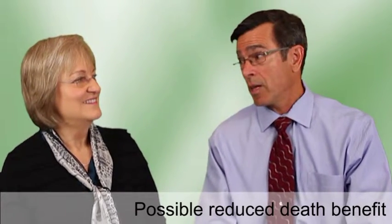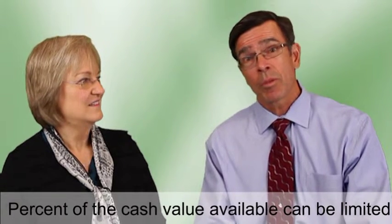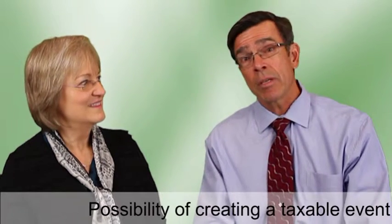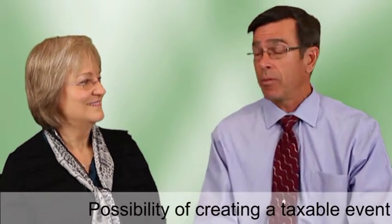First, a loan or withdrawal can reduce the death benefit or cash value. Number two, some insurance contracts limit the percentage of the cash value that you can withdraw against. And number three, if you overdraw the cash value, you may be subject to a taxable event. Right, because the government can tax you on all or part of the money that you've withdrawn.